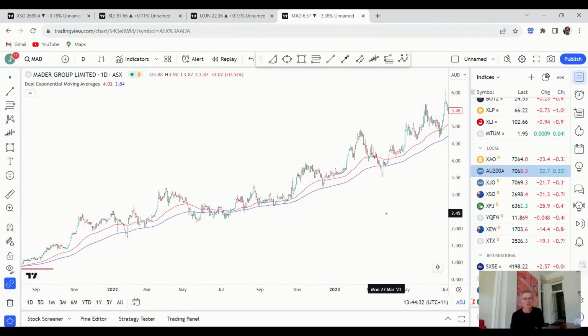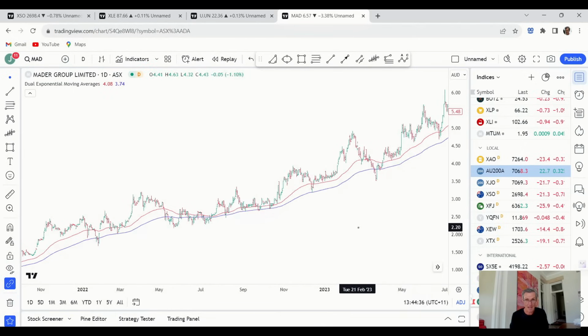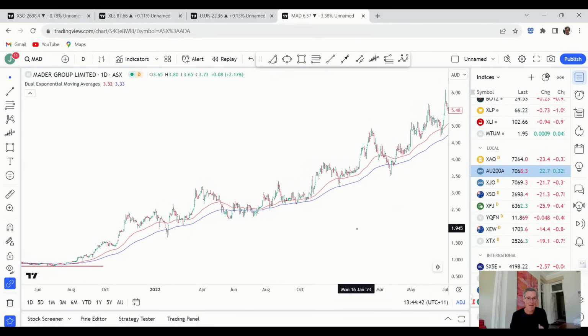A lot of people like to buy the dip. I've got no problem with buying dips. Buying dips can be a very effective strategy. It's just a matter of what dip do you buy. So using Matter's a stock which has been mostly trading above rising moving averages. The time to buy a dip, I think, is when a stock which is in an upward trend pulls back to its averages. That's when I'm interested in buying a dip.